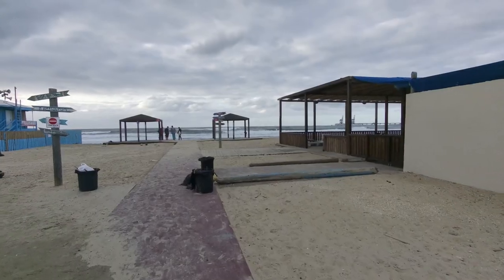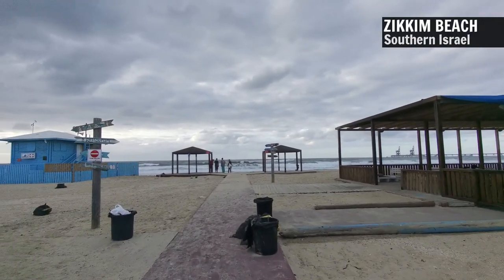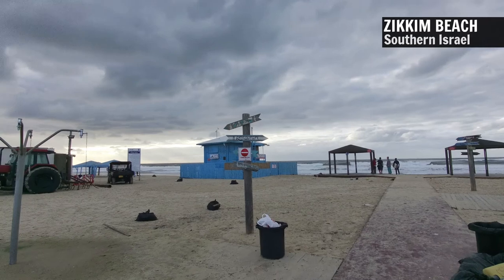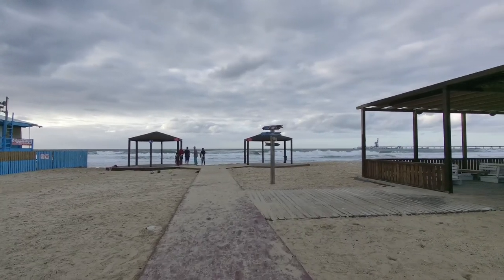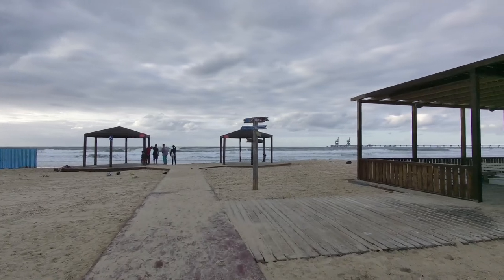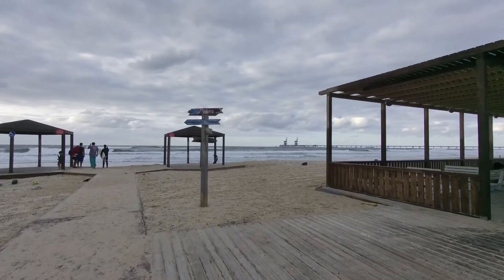Here today at Chof Zikkim. So this is Zikkim Beach, just right on the border of the Gaza Strip. And as you can see, it's been a couple of years since I last went surfing. Actually, it used to be a big hobby of mine. But the seas are pretty rough here.